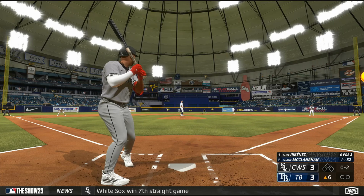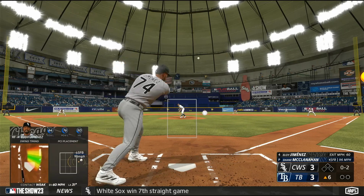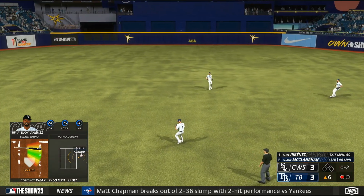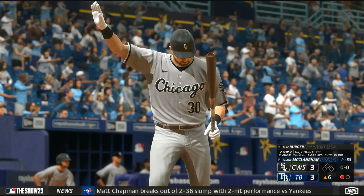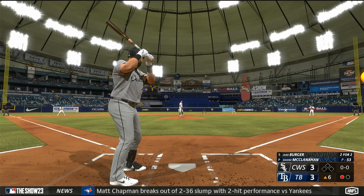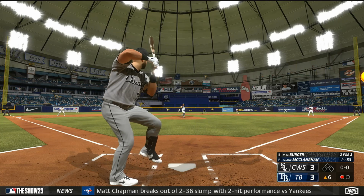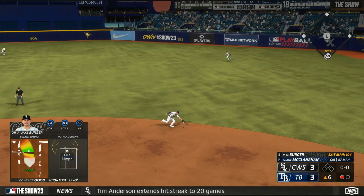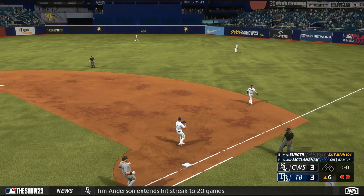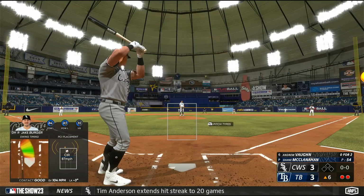And now the lefty, popped up. No trouble here. Puts it away for the out. And there's one down. And now the DH, Jake Berger. Right side, hard hit. Whips it to first. 2 quick outs to open the top of the 6th.